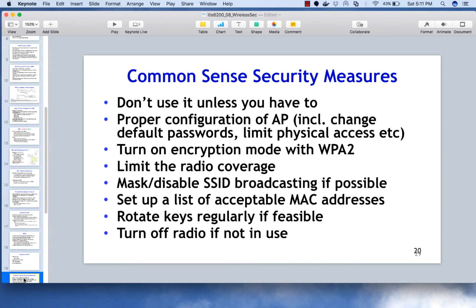Set up a list of acceptable MAC addresses. This is possible, even though MAC spoofing is possible. Again, it all comes down to layered security in depth. So you want to have the security in depth in place. You want to be more fortified and tougher to get into than the next guy.